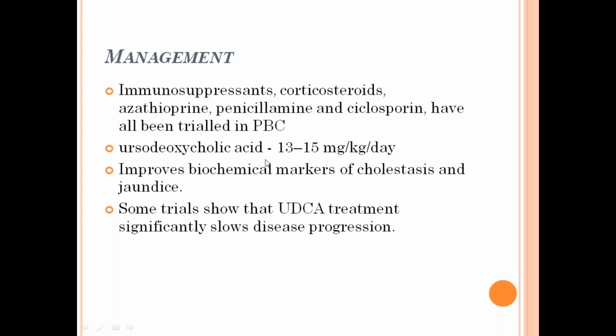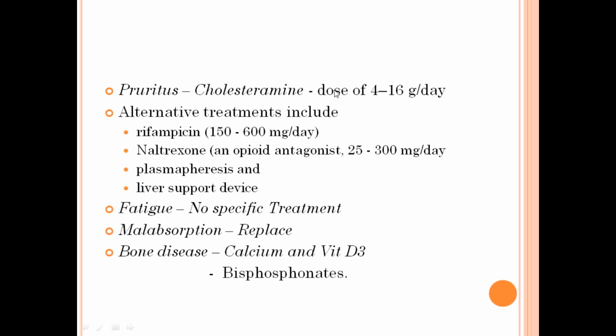Only ursodeoxycholic acid is given, at a dose of 13 to 15 milligrams per kg per day, which improves the cholestasis markers of jaundice. It has also been shown to significantly decrease disease progression. For pruritus, cholestyramine in a dose of 4 to 16 grams per day is usually given. Other drugs such as rifampicin, naltrexone, plasmapheresis and liver support are also used.